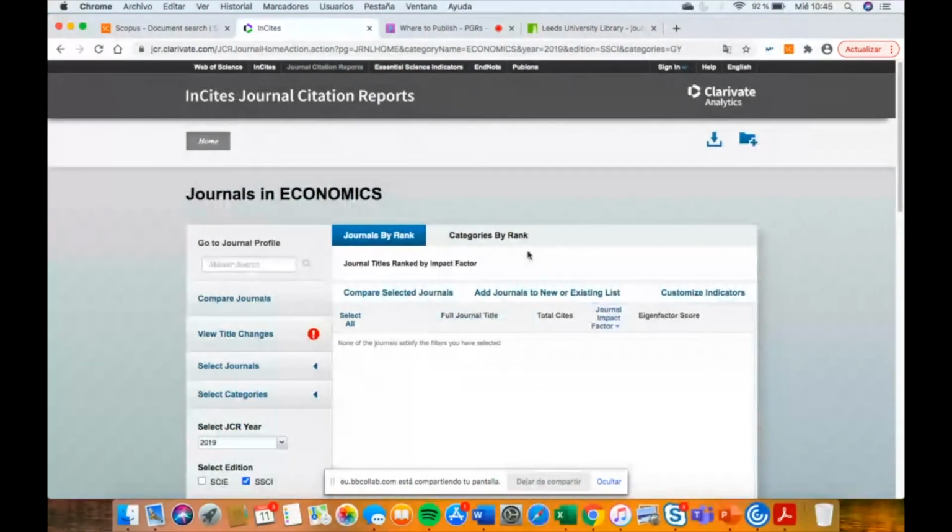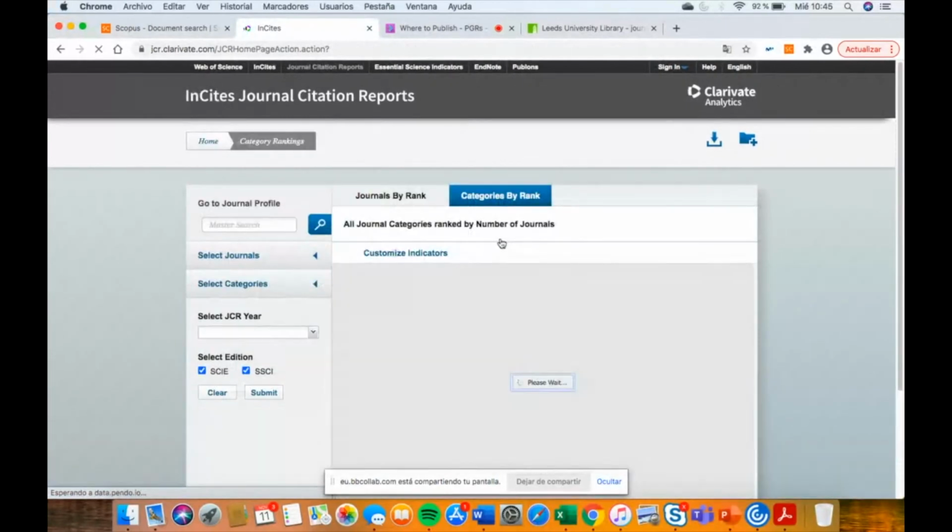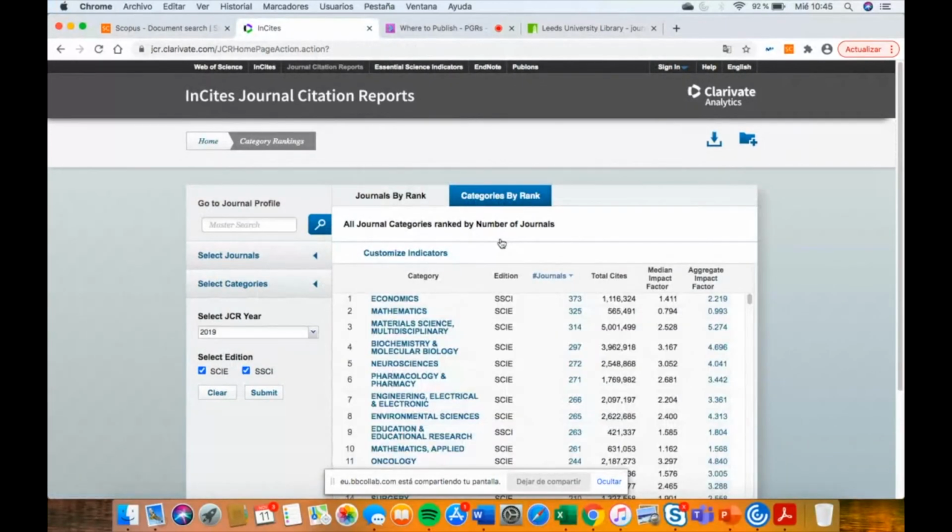So I think for the first approach, we can stop here with the Journal Citation Reports. As said before, if you need more support, please get in touch with us after this webinar. Now the next slide is focused on Scopus. I am not going to stop sharing my screen, so I am going to jump directly to the search in Scopus.